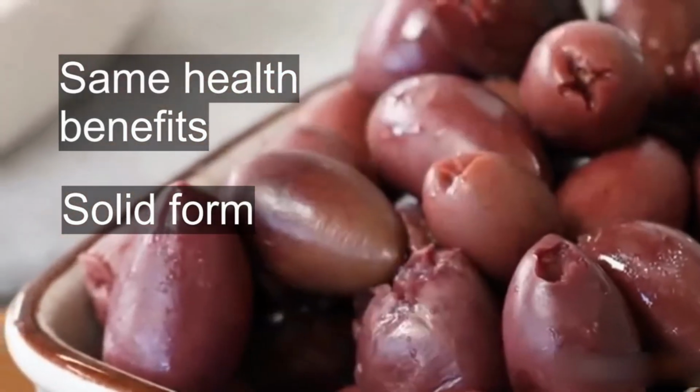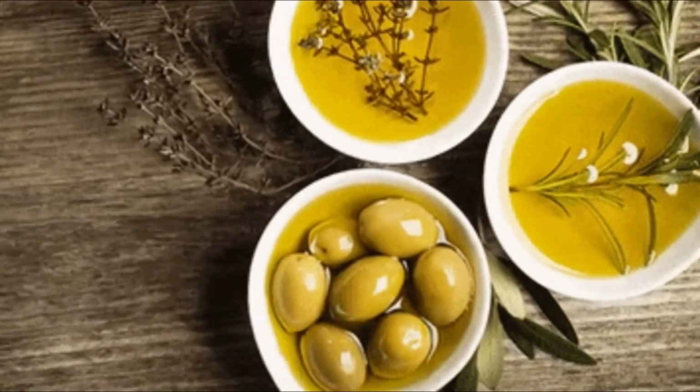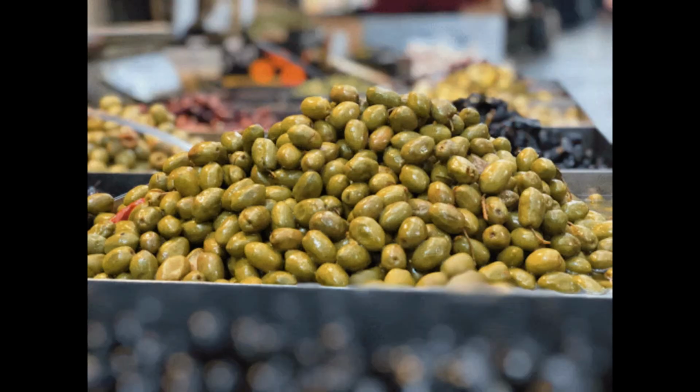Olives are rich in antioxidants that may help protect heart and bone health. Olives vary in carb content due to their size. However, half of their carbs come from fiber, so their digestible carb content is very low.